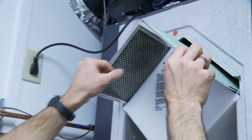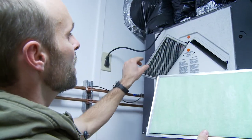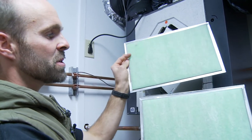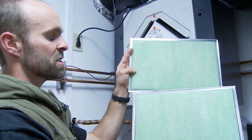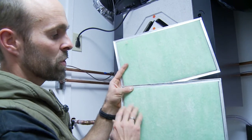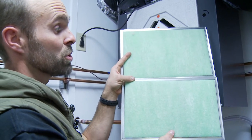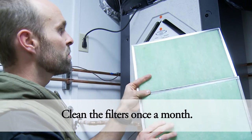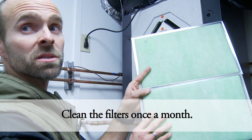One thing that as a homeowner you want to be sure to do is pull out these filters. These filters are clean. And there's not much to it. All you've got to do is take it to the kitchen sink, use a little soapy water, scrub it out, run water through it so that they should be green again or blue. Some of them are blue. They should be clean. Dry them out well, and then stick them back in here. Do this about once a month.